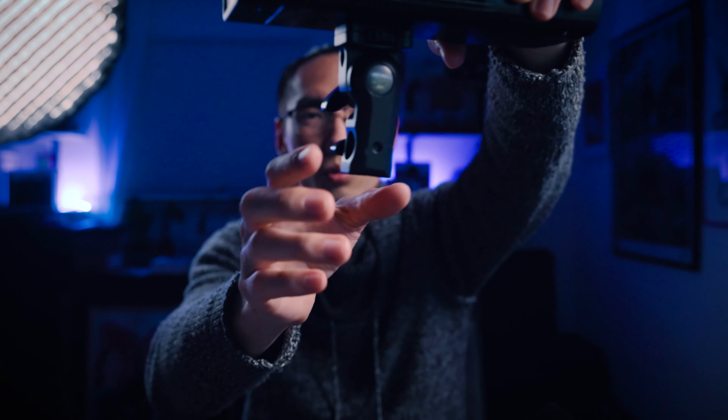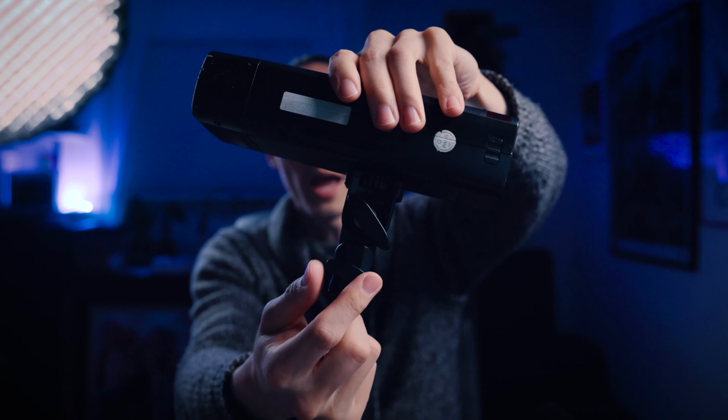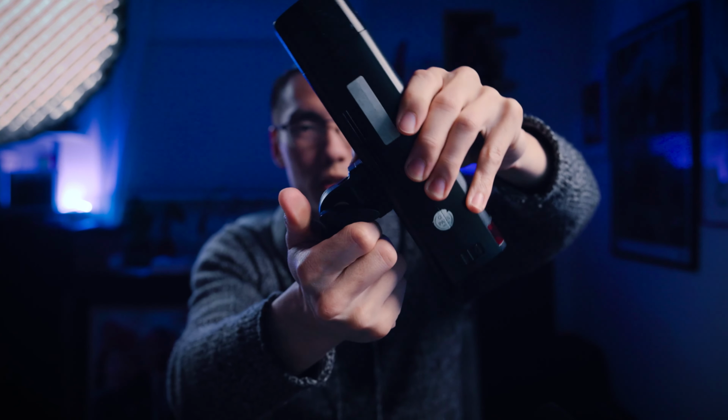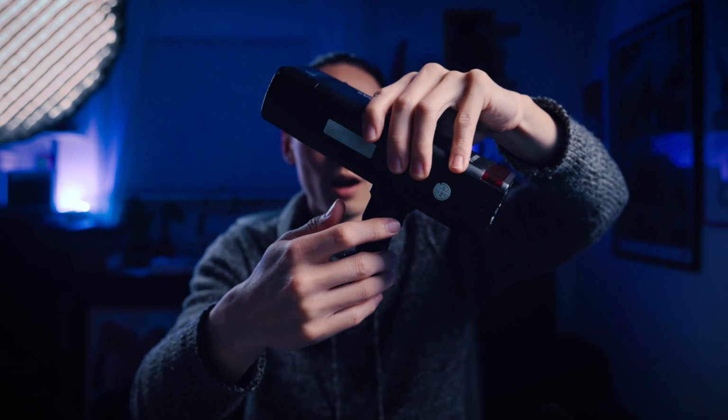So you can unscrew this part right here, and you can just put it on your light stand, and then you can also loosen this and rotate it like that. I have two because I have one that's always set up behind the camera, that I point towards the ceiling to bounce if the ceilings are white, or pointing at a wall if the walls are white.